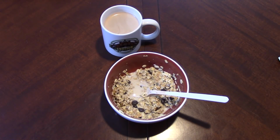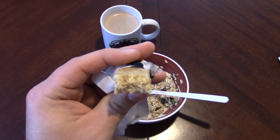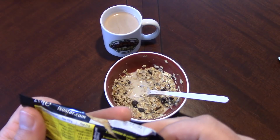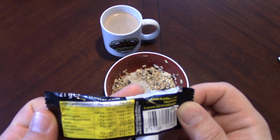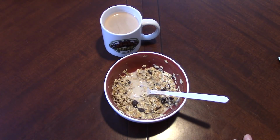Here's our little bar here. Has kind of an interesting smell. I'm not sure if I like that all that much. Sort of an artificial smell. Dense bar. You know what I think it is? Kind of smells like apricots. Huh. I don't think there's apricots in here. Oh yeah, there. Look at it. Okay, that's what I'm smelling. I've never really been fond of apricots. I've never been fond of their smell. But yeah, makes sense. I should have read the package.